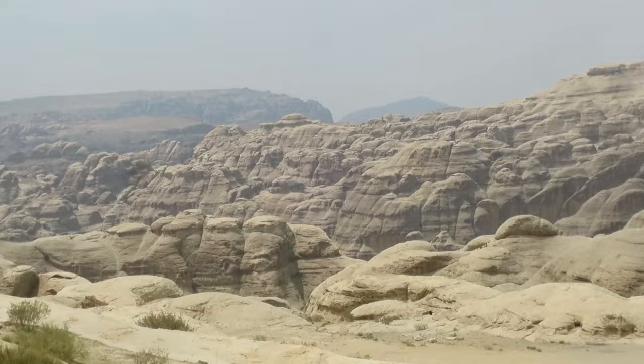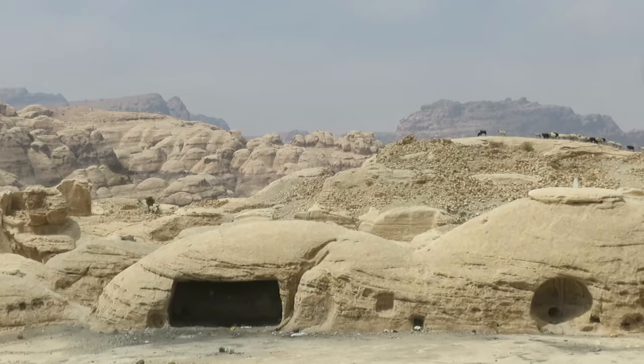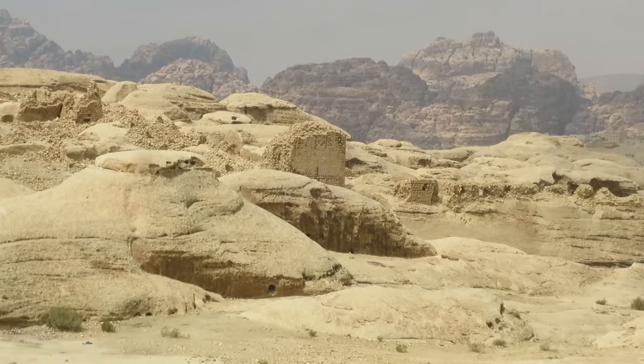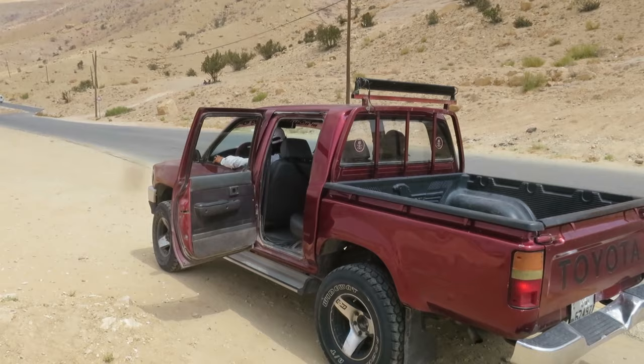Starting our journey through Petra today. We're already seeing beautiful sights of caves of ancient civilizations. Beautiful mountains. Hell yeah. And we rented ourselves a little pickup truck to take us to the spots in a quicker manner. More fun that way. We're classy like that.